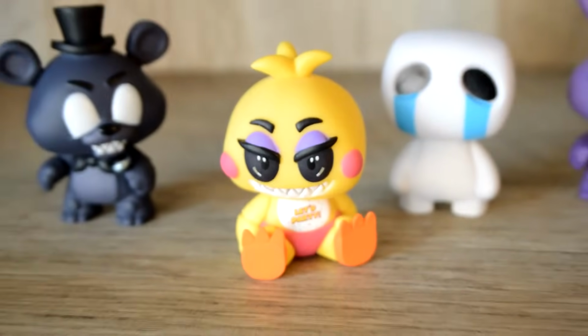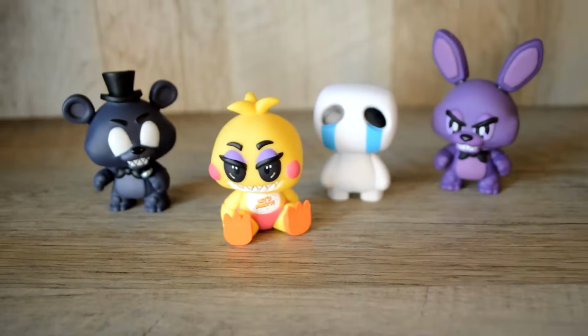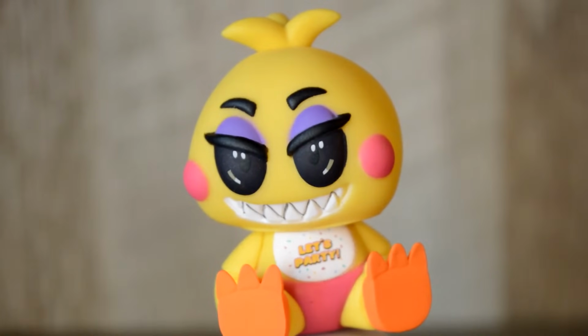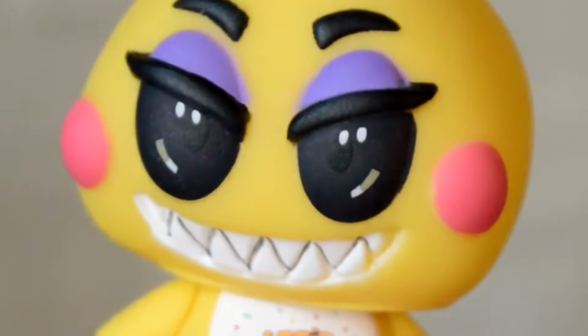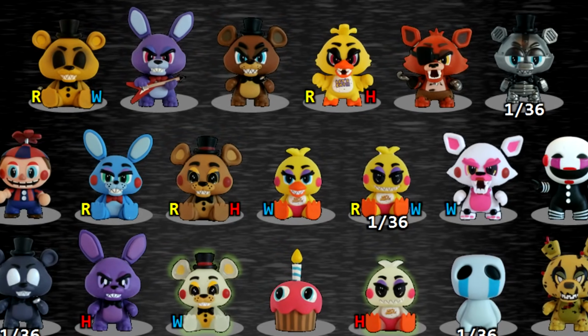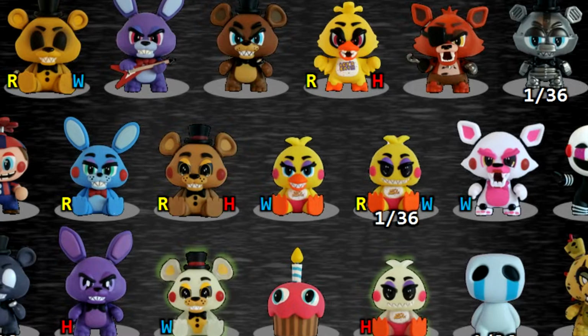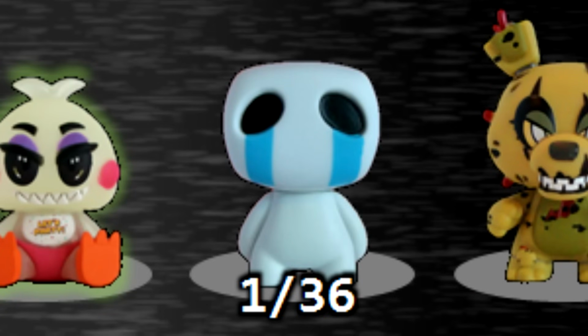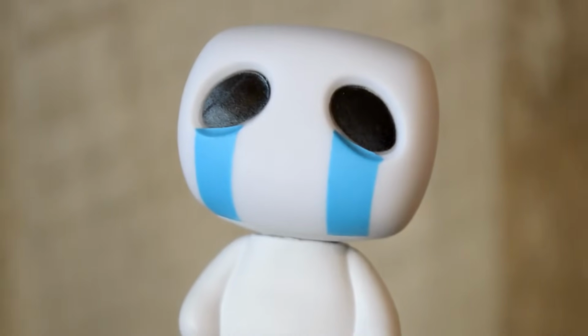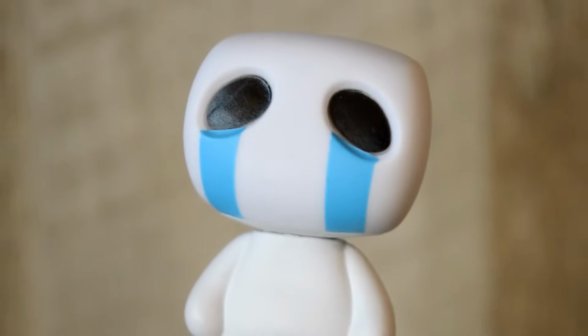Next up, the more uncommon FNaF 2 gang. Although, in Chica's case, probably a little bit more common. I'm really happy they did make a beakless Chica. I mean, just look at that face! The first time we'd seen these Mystery Minis, I immediately wanted to buy them all, and I knew if I couldn't afford them, I'd at least want that crying child. He's just designed so well. Super duper cute and sad! How could you turn this down?